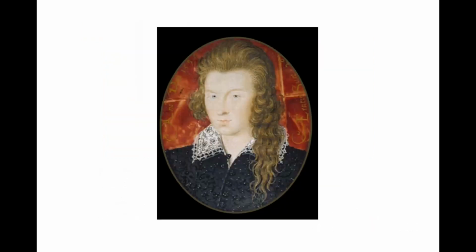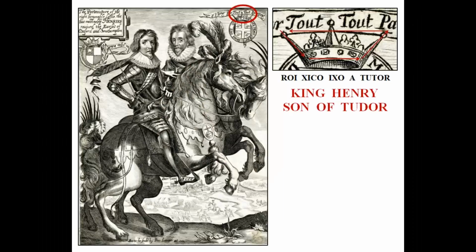My belief is that Henry Wriothesley, the 3rd Earl of Southampton, was Queen Elizabeth's heir, or scion. Similar to how Elizabeth's Bible dedication is read clockwise, in video 56 and its addendum, I found a message that's read counterclockwise on the Two Most Noble Henrys portrait of Wriothesley and Henry de Vere. The message reads, "King Henry, son of Tudor." So is Henry Wriothesley the Majesty's Scion in the Bible dedication?